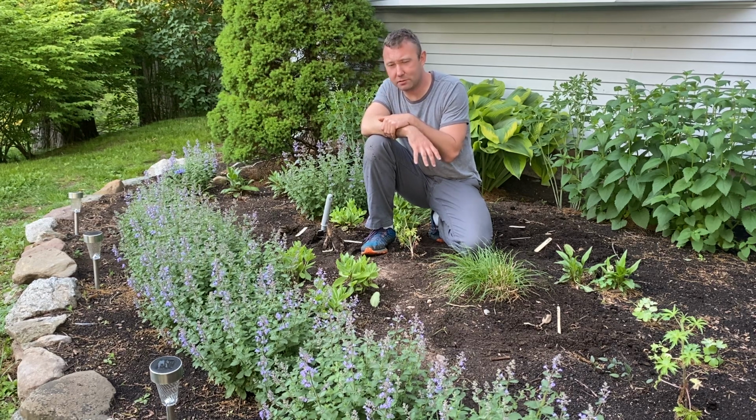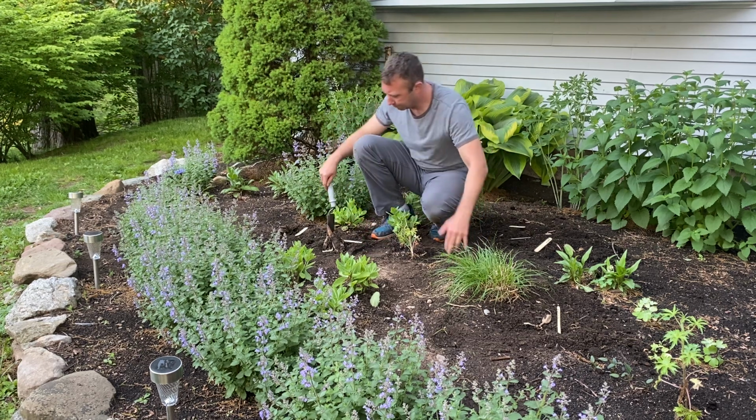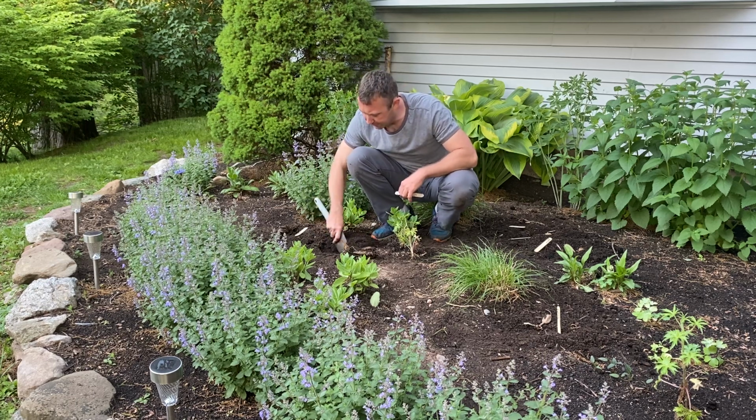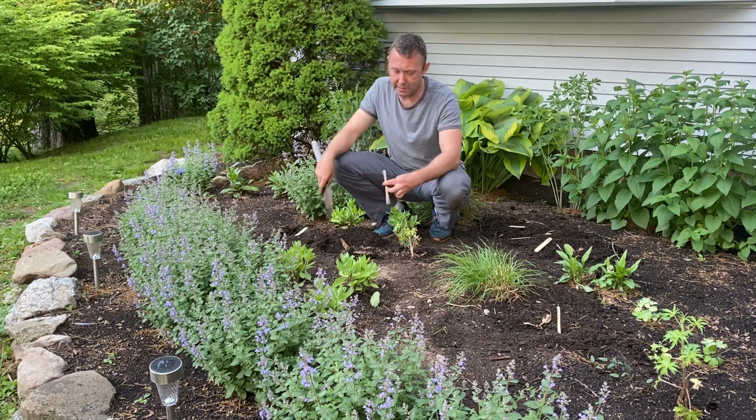But gardening's just meant to be all about fun. It really is. A lot of people take it too seriously. So I'm gonna just plant out these dahlias. It's getting a little bit late in the day. This one is, let me see here. I actually put a marker here so I know where they are.